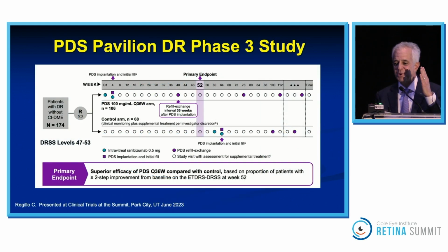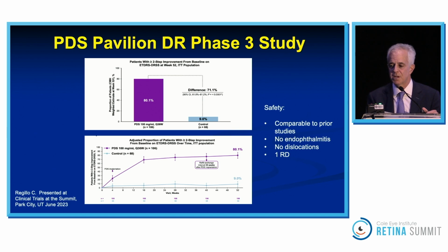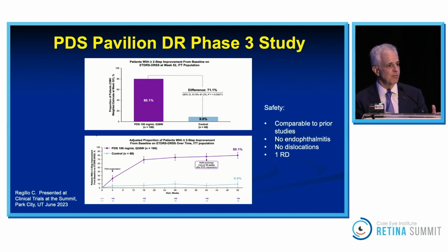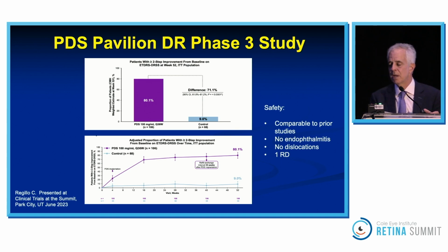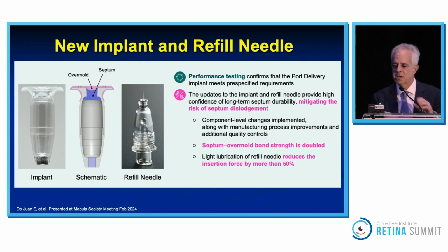And the Pavilion study looked at putting the port compared to observation for DR without DME, moderately severe or severe NPDR. And how did this study do? This was actually refilled at 9 months rather than 6 months. It showed really excellent improvement. A 2 or more step improvement in DRSS was up at 80% at the primary endpoint. So sustained delivery in this way with ranibizumab through the port works really well to improve diabetic retinopathy. And again, a trend for some better safety as we progress through these study results. And now, as Rishi showed, with the implant modification and refill needle changes, this is now back in clinical trials. We expect this to be available in practice within a year once the FDA signs off on this, and the company will be applying for FDA approval in DR and DME.